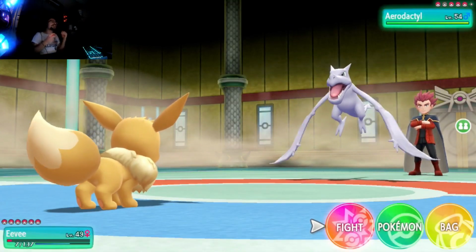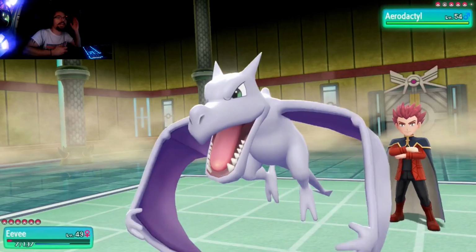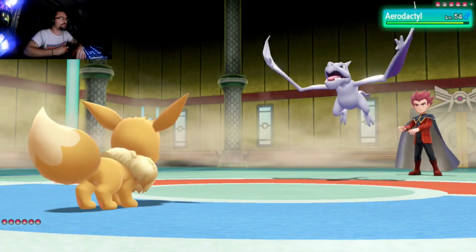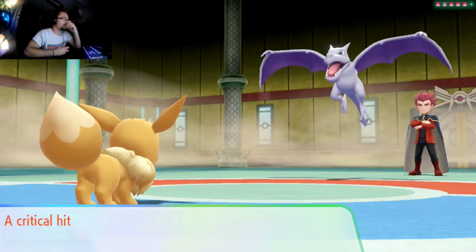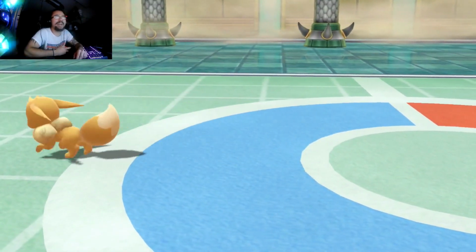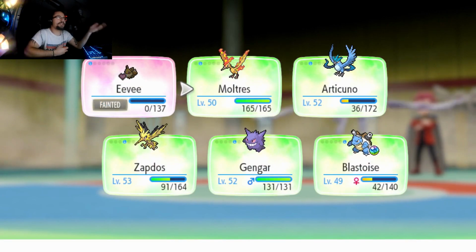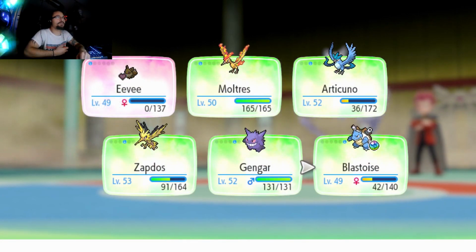Please don't flinch! Oh my god, come on, man! Quick Attack. Do something. Do a thing. Fantastic. 4 damage. Great. Like, what the fuck is the... I'm just at a loss for words right now. This is ridiculous. No, it's throwing out ground type moves. Zapdos and... Oh, well.